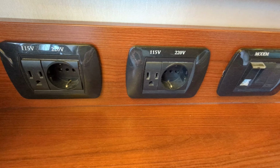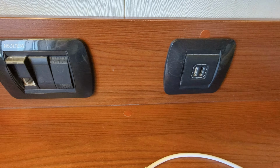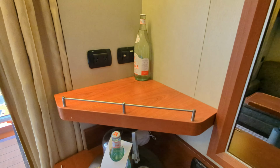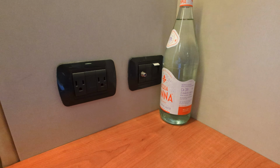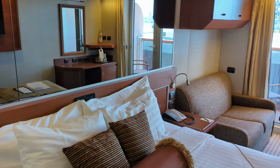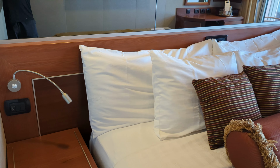Now here on the desk, you'll find two US outlets, two European outlets, and two USBs as well. You'll also find a switch that controls the light that's above the mirror. Now this little shelf is where the original tiny TV was, and that's why there's a couple more outlets on the wall here. Now that sofa is in fact a sofa bed and sleeps one person. So this room can sleep three, and some of the rooms can sleep four as well.